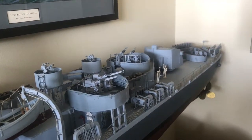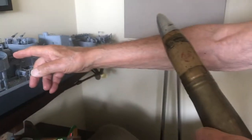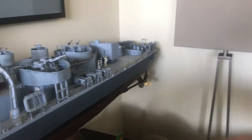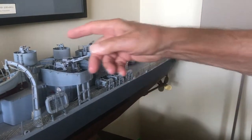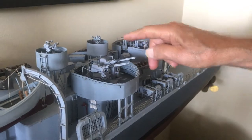And this is the size of shell for these quad 40s. Just shooting those like crazy. But these were the gun directors. Here's one for here. Here's the one for this one, over there. They had another one for that one.